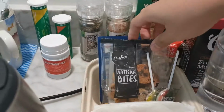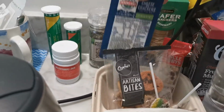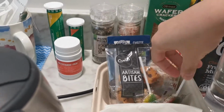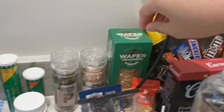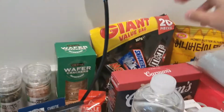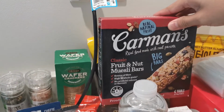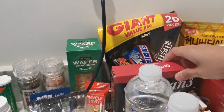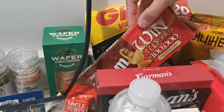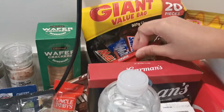Anyway, these are treats that came from the quarantine meals, so I just haven't eaten them all. Crackers, pepper and salt, chocolates. These bars are all from a client. Oh, by the way, there's a Tim Tam in there as well. Yay!